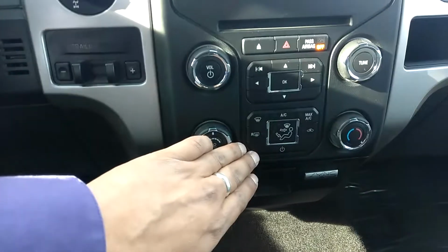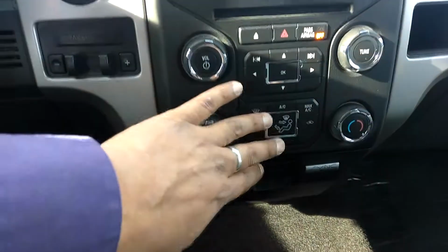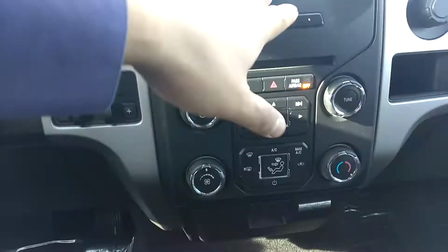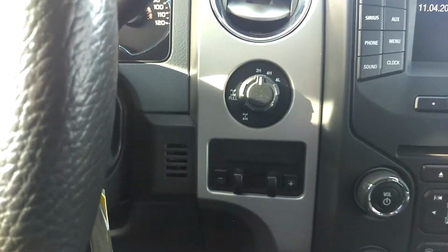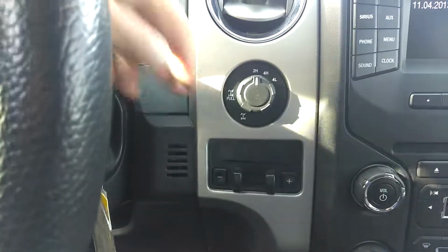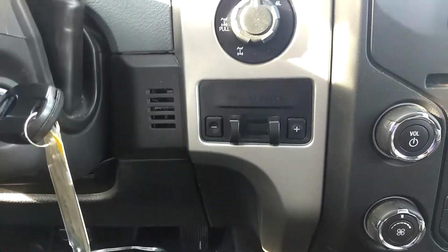You also have your climate controls here. This is actually for your radio. You do have your four-wheel drive, locking differential. Pull on that and it locks up the differential, giving you a posi-track feel. And also your trailer brake.